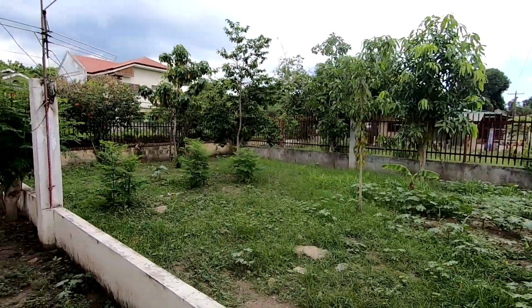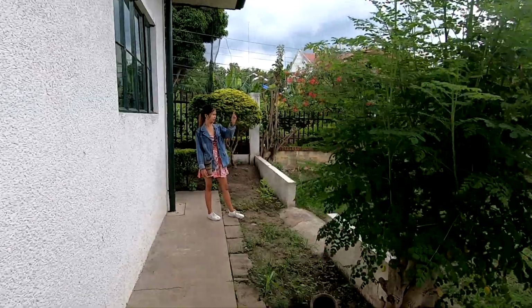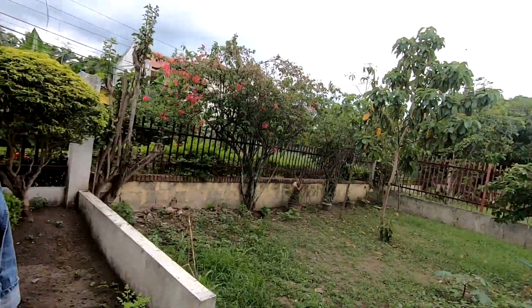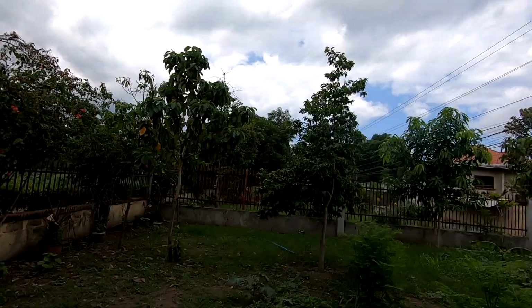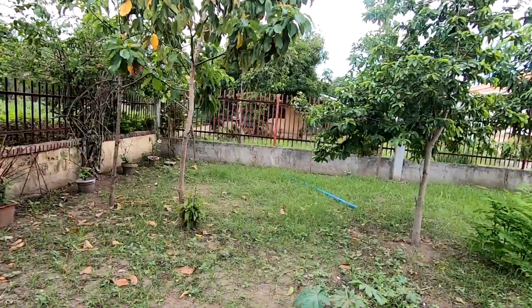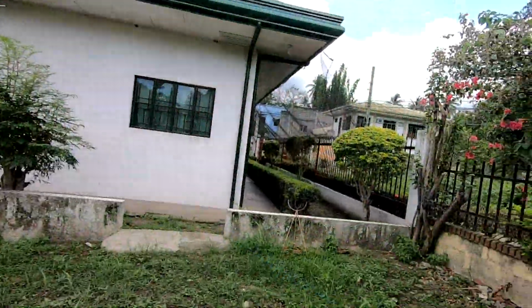And off the side of the house here, you got this big garden space. So if you want to do some gardening here in the Philippines, you can do that. I don't know what kind of trees those are. There's a mango tree. We got a mango tree over there. And we got a dog barking at us. He sees strangers. So yeah, other than this little guy over here barking, it's nice.